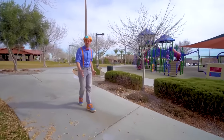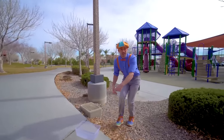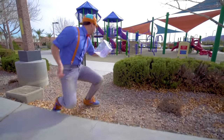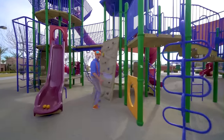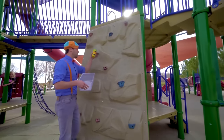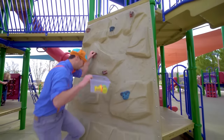Okay, now let's find some items at the playground, and so then we can see if they'll sink or float. Come on. Whoa, look at this. How convenient. It's a tote. So then we can put all the items in here. Let's go. Whoa, a rock wall. See, you climb up it. Oh, and look at what it is. Look, some toys. Blue and orange. Okay, watch me climb up the rock wall.